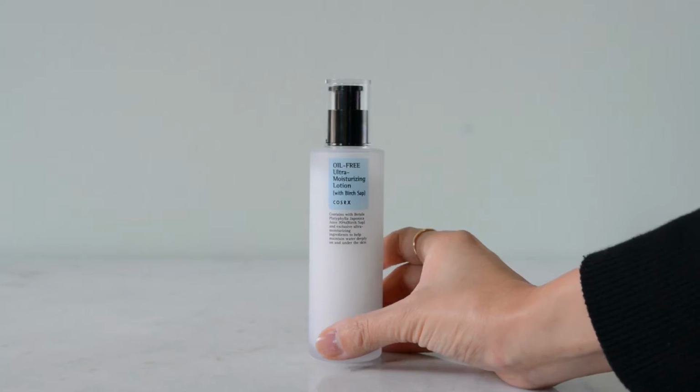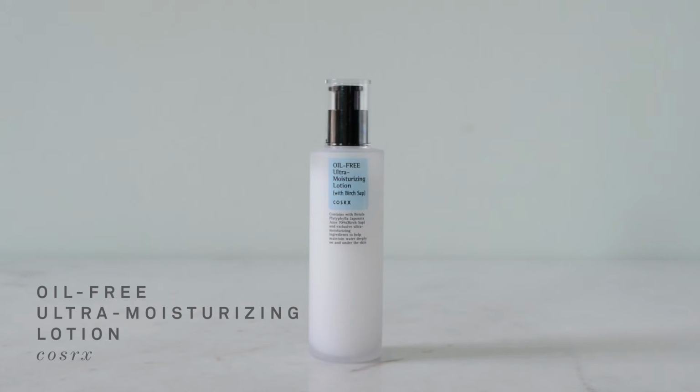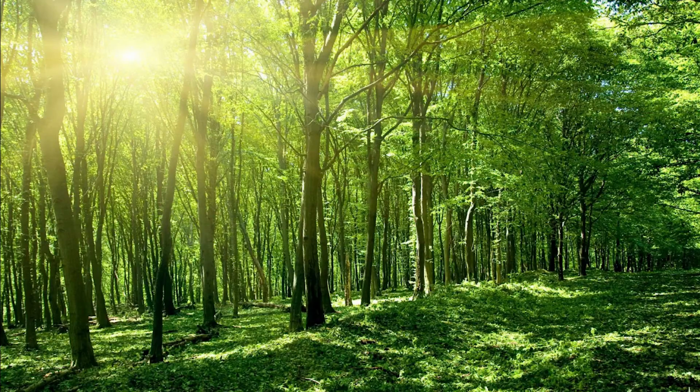This is also made by COSRX. It's an oil-free, ultra-moisturizing lotion with birch sap. And it's a really light lotion, but it packs so many hydrating ingredients. Smells lovely. Can I try this? I've actually never tried it. Smells so good. It's like you're walking through a forest.